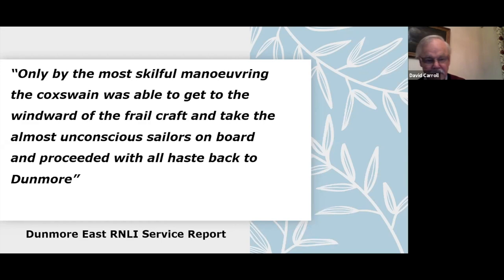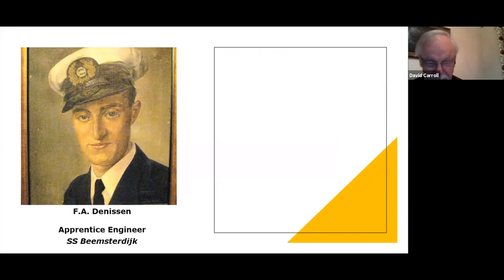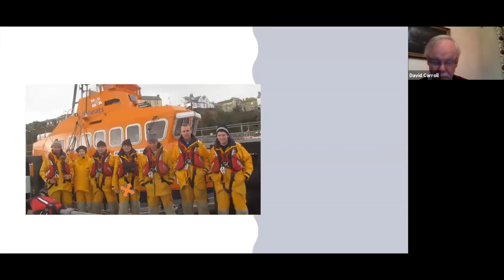So there's a nice little backstory to this. There's a Dutch maritime writer called J.P. van Kuyk, and he was in a small coastal town called Bergen op Zoom, which is an appropriate name tonight. He was in a pub and he was looking at the wall and he saw this picture on the wall in the pub, and being a sort of historian, he wondered who this person was, what it was all about, and started to dig. He researched the story of the SS Beemsterdijk, because that was the apprentice engineer who was one of the men lost. So he came upon the story and did a lot of research, and in 2014, he came back as part of his research.